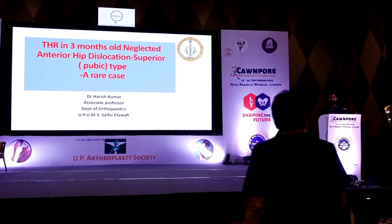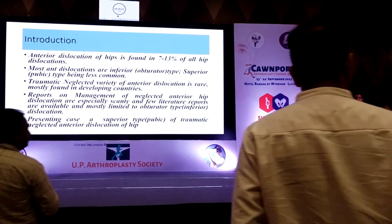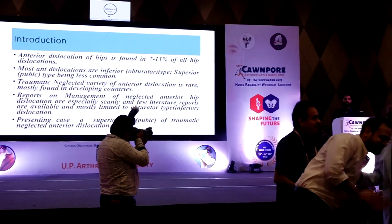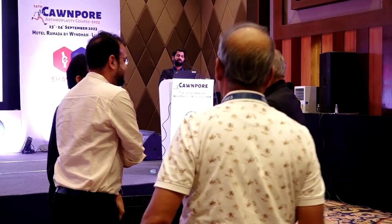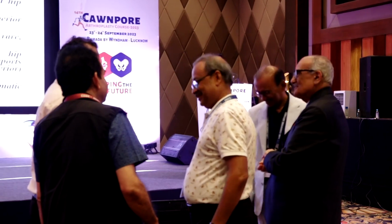Old neglected anterior hip dislocation. It is a superior type, pubic type dislocation. Anterior dislocation is around 7 to 13% of all hip dislocations. Most anterior dislocations are the inferior type, the superior type being less common. Furthermore, the traumatic neglected variety of anterior dislocation is rare, mostly found in developing countries and a rare situation in developed countries. Reports on the management of neglected anterior hip dislocation are especially scanty, and the few literature reports available are mostly limited to the inferior type dislocation.